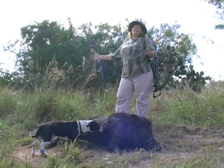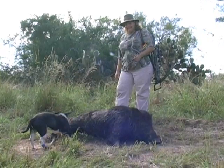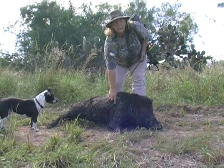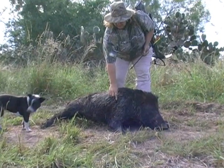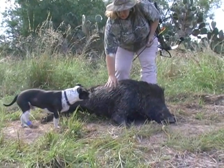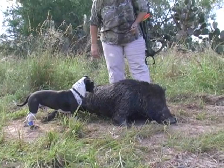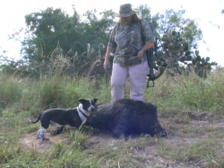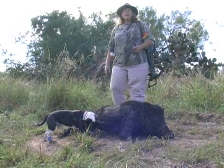Got our pig out here where we can get a good look at him. Here we go. This is the exit wound. It was a quarter and away shot, so it was pretty good. If it would have been a little lower, he'd have dropped a little faster for us. And our tracking dog, Shorty the Wonder Dog, did a great job on it. This is the second track on a hog.